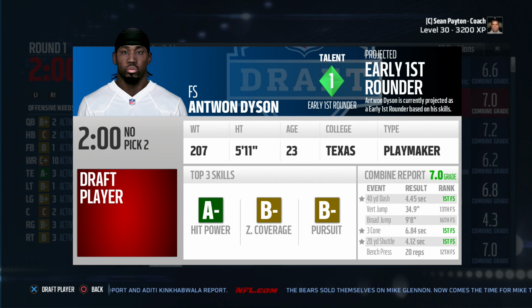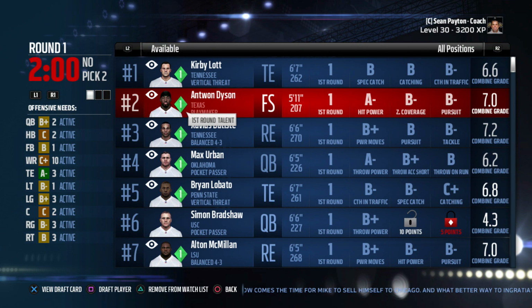You know, acceleration and agility come a little bit more from that 3-cone, 20-yard shuttle area. And he's the best in all 3 of those speed-based things. He's got A- hit power, so we know he's a big hitter. And he's fast. I don't think we need to go for a defensive end right now.